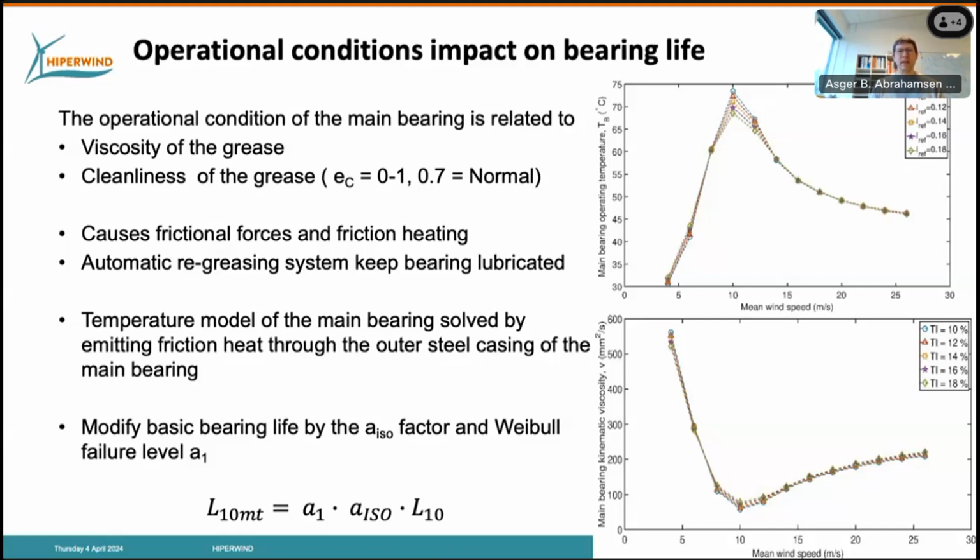Yep. Thanks, Asger. I think there is a follow-up question from Ken Betis. Commissioning of the wind farm is around 2011. How were the actual failures compared to this calculation? So the wind farm has already been running for almost maybe 13 years. How do your predictions correlate with the actual field failures?